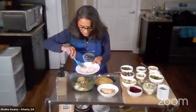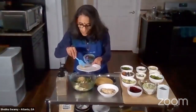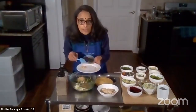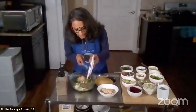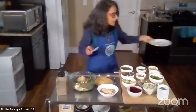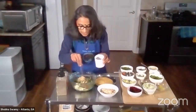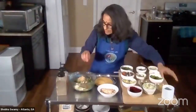And then I have something called amchur. This is also from an Indian store. You won't find it at any other grocery store. Amchur is actually powdered green mangoes, if you can imagine that. So that's what it is. So I'll be adding all of this. And you can add salt to taste as much as you want. So I probably add just a pinch of pink Himalayan salt. There you go. All of this is really tasty.